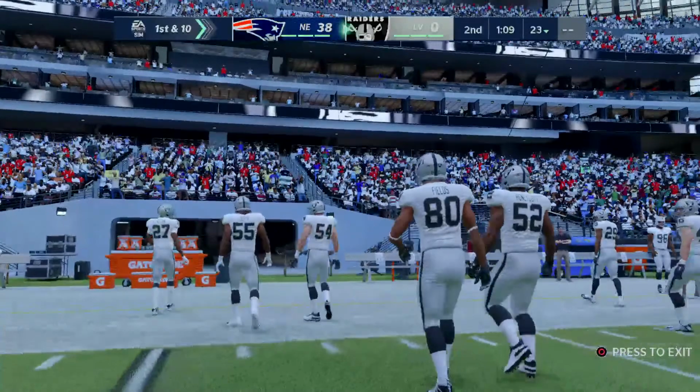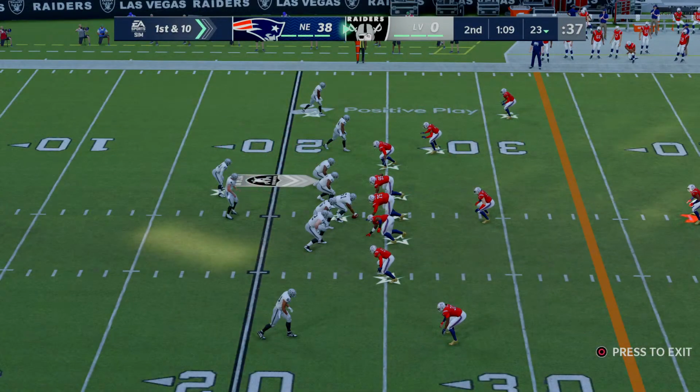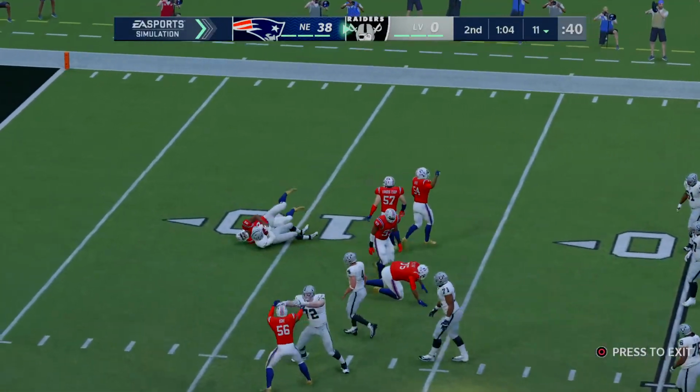Do you maybe keep going to that well, or do you mix it up more? I think you mix it up more, try and loosen things up. Get the defense to react to other people, other plays. And now the ball's out. Carr lost it. Fumble.